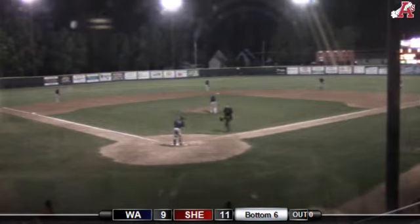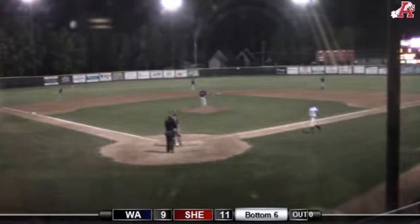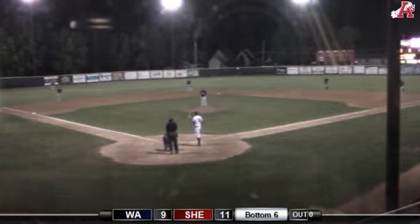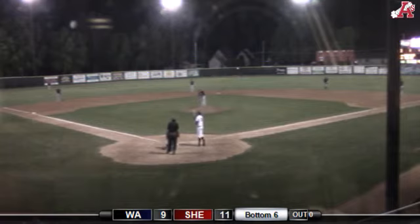That needed just a slight breeze in to be gone. But as is many times the case here at Wildwood Park, there is not even a hint of a breeze. That one just went to the right of the foul pole. Went about 10 or 20 feet over it. Towering shot off the bat of Chad Langley will just be a really, really long strike.